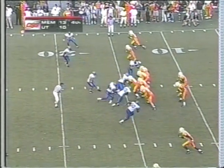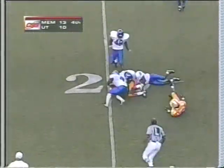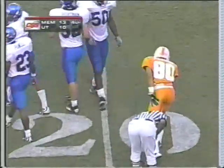Tennessee in a 4-receiver set this time. T stands up, fires, got his man. Out to about the 20-yard line is Eric Parker, maybe a little bit shy of the 20.